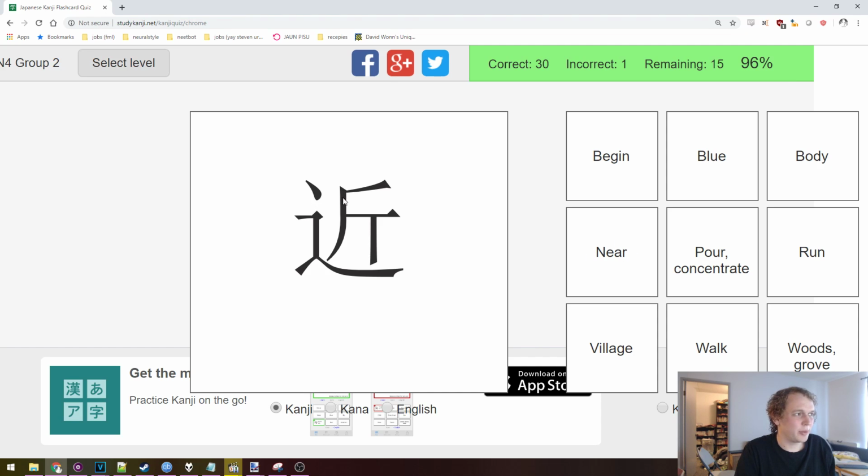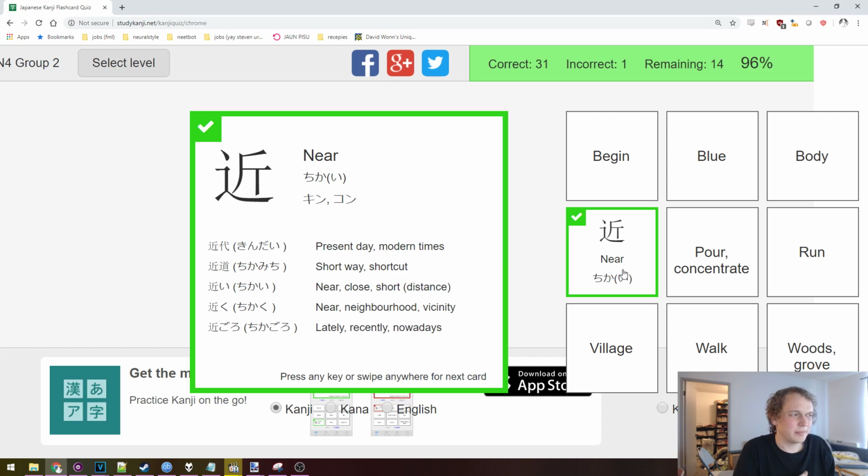This is near. On the right, it's the same radical that's in new. And then on the left is this kind of guiding or path type thing. So if you kind of think of it as like, I don't know. This also is used with like fold and like paper and things like that. So maybe it's easier to kind of associate this with like paper, and then it's like just a paper thin distance away. Maybe, I don't know. Chikagoro is lately. I'm pretty sure I've heard that quite a few times. Chikamichi is a shortcut. Cool.